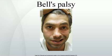Corticosteroids have been found to improve outcomes when used early, while antiviral drugs have not. Most people recover spontaneously and achieve near normal to normal function. Many show signs of improvement as early as 10 days after the onset, even without treatment.